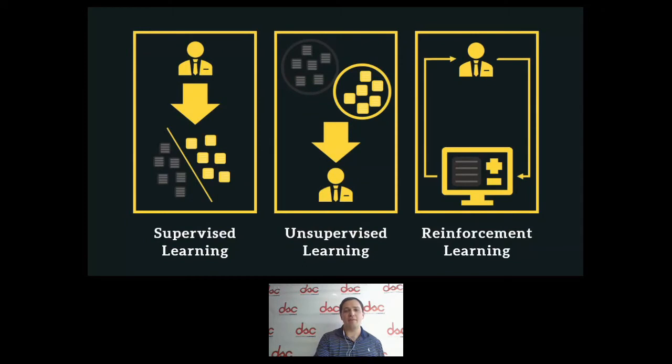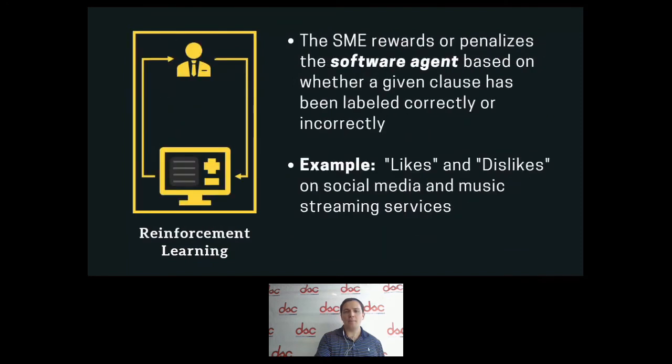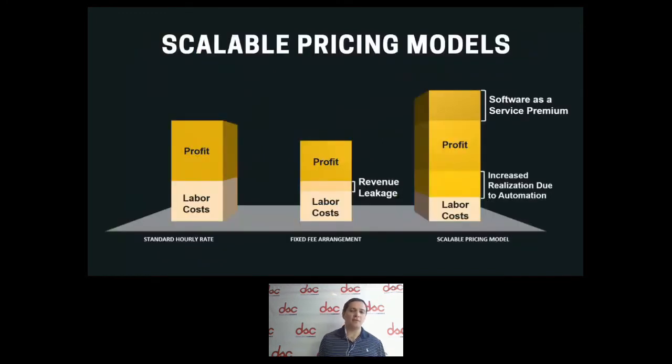And this is the reason why that's important: you look at these types of machine learning, supervised learning, unsupervised learning, reinforcement learning, and all of these require, if you're doing it in a specialized profession like law, like medicine, a human to provide feedback in order to train your model. And so that gets very expensive very quickly when your human is an expensive subject matter expert billing by the hour.